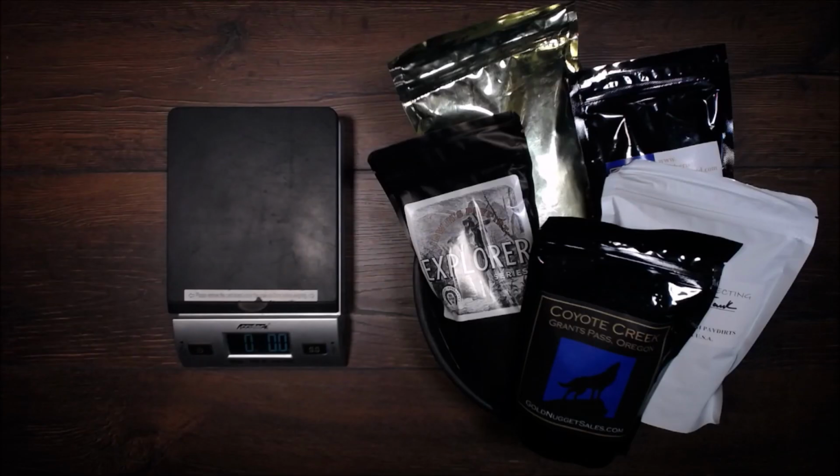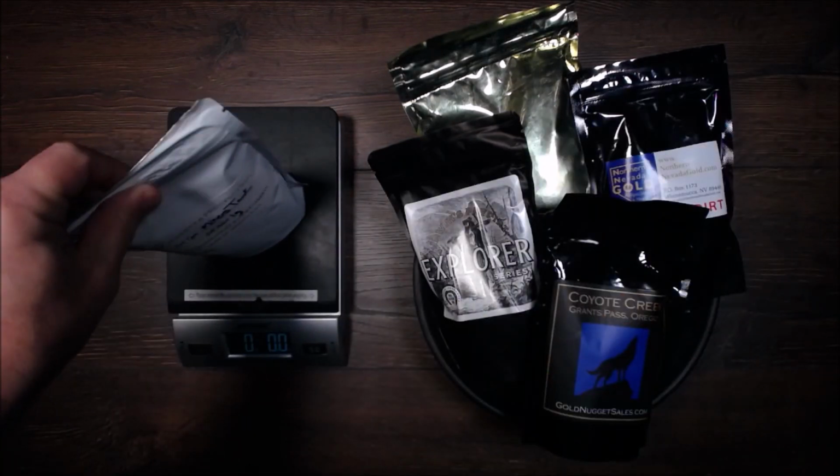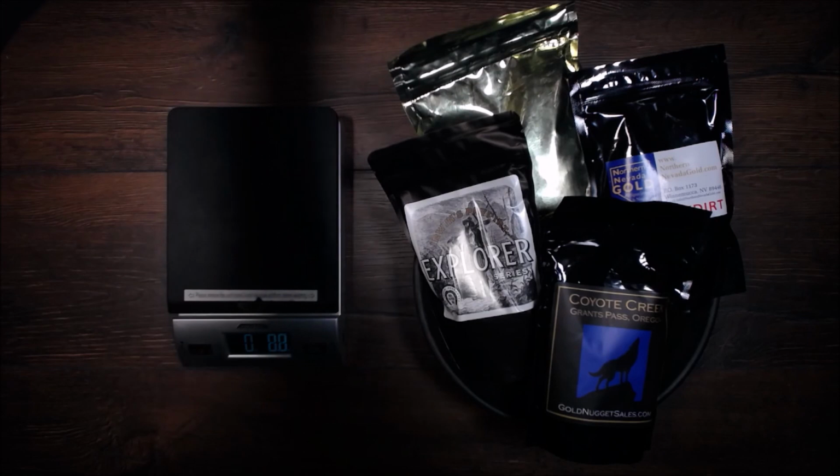As you saw, some really good descriptions and some not so good descriptions as well. The Vendetta Prospecting has a great description, tells you pretty much everything you could possibly want to know about this Paydirt, including that it is 1 pound and will have 1 gram of gold. So let's weigh it up, see if it is the 1 pound stated. And there you go, 1 pound, 5.1 ounces.